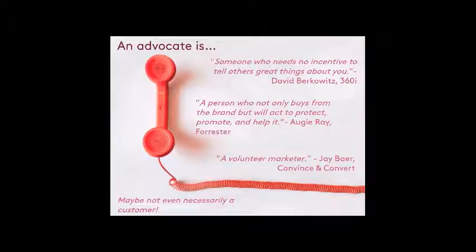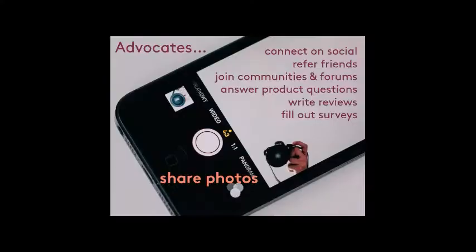Advocates are essentially volunteer marketers. They're real customers who love your business and want to talk about it, refer their friends to it, write reviews for it, and yes, take and share photos and videos of your products, services, or brand. So even without any incentives, people around the world are taking and sharing pictures and videos of the brands they love. It's their points of view and experiences that make your products authentic through social proof.